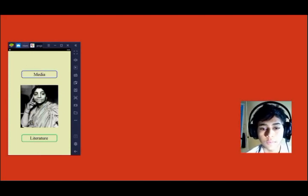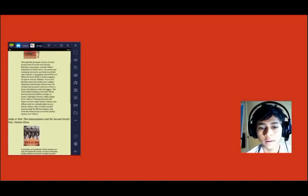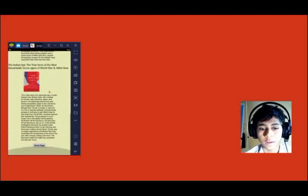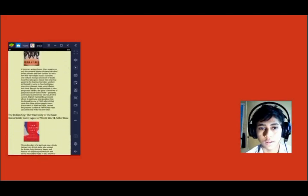In the middle, we have a picture of Sarojini Naidu, who was a very prominent poet and author during the World War time. So when we click on the literature button, we see all the books and a brief summary of them written, and it is there in a scrollable format so a person can scroll. We also have a picture of the book so a person can read whatever is there, they can click the next page.